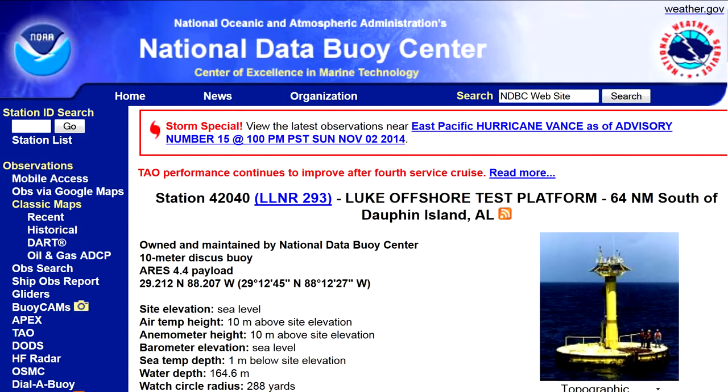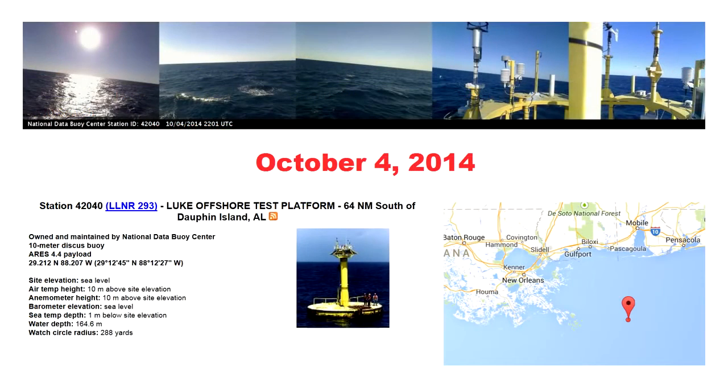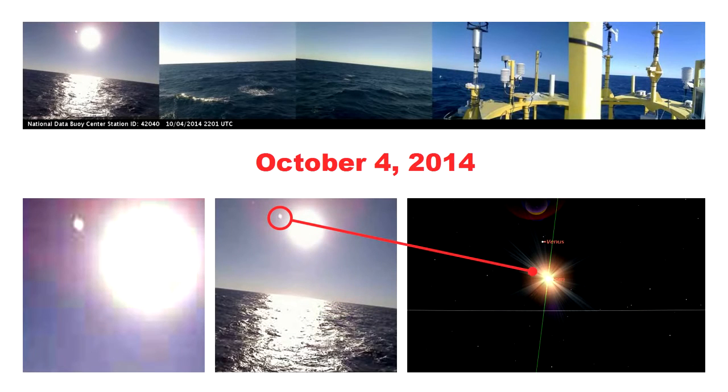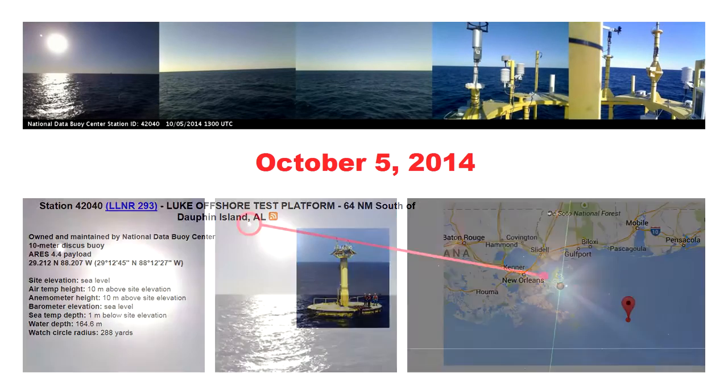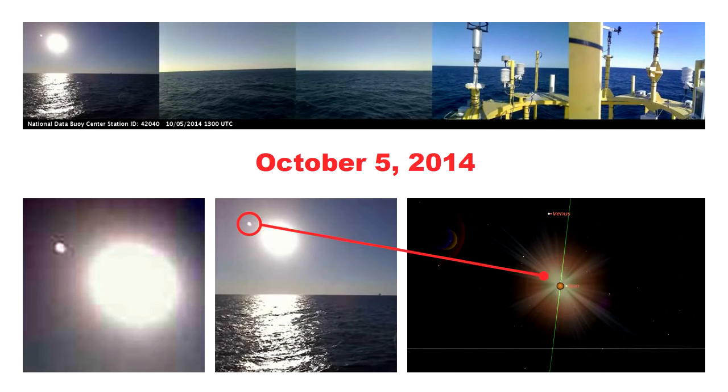Next, we're going to show you a series of 5 images, captured from the National Data Buoy Center Station 42040, located 64 nautical miles south of Dolphin Island, Alabama, in the Gulf of Mexico. Our first image from this buoy is on October 4, 2014, and it is the first image to the left. Here we see Venus is closer to the Sun, yet the object captured in this panel displays a full face. Next is October 5, 2014, the following day. Here we see a well-defined full face on the object.